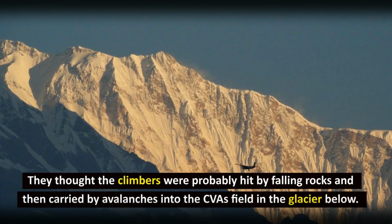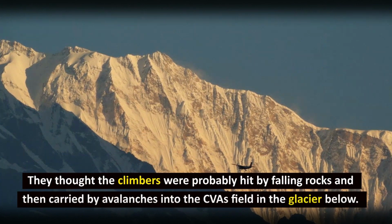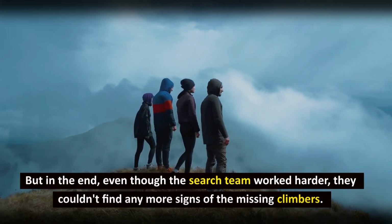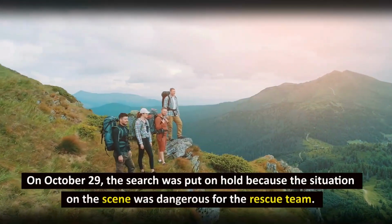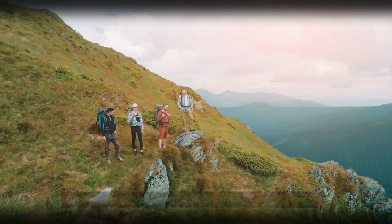They thought the climbers were probably hit by falling rocks and then carried by avalanches into the field in the glacier below. But in the end, even though the search team worked harder, they couldn't find any more signs of the missing climbers. On October 29, the search was put on hold because the situation on the scene was dangerous for the rescue team.